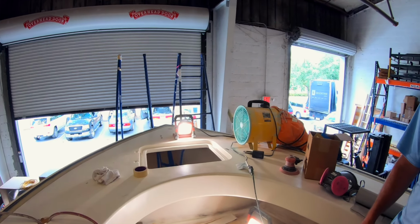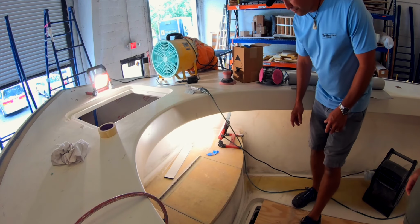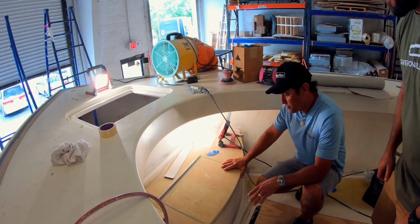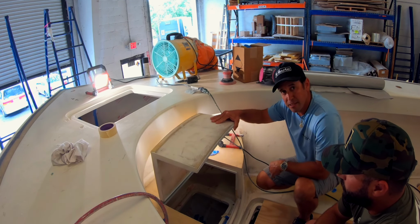You can definitely see that just by taking a quick peek here, and that's why I wanted you to show the detail, because a lot of people don't really know what the difference is between Tribute and some of these other boats. So that's why I wanted to make the trip out here, and I appreciate you taking the time to show us around. So yeah, here's one feature we added to the new boat. It's this forward step. Gives us nice storage, forward and access into the bow thruster.